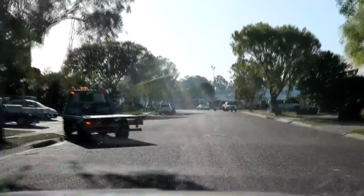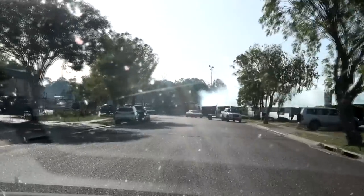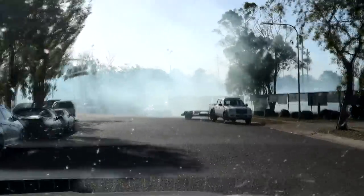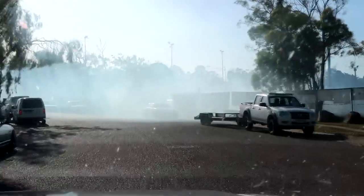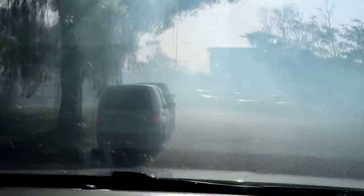How cool is this? Rolling up towards the drift track and you can literally just see smoke pouring out of the drift track. How sick is that with the wind tonight? That is awesome. I love this. Man, everybody in the houses nearby are gonna smell it for sure.